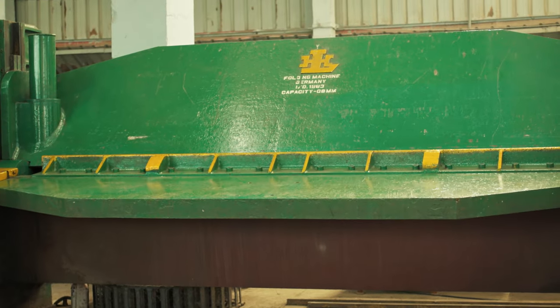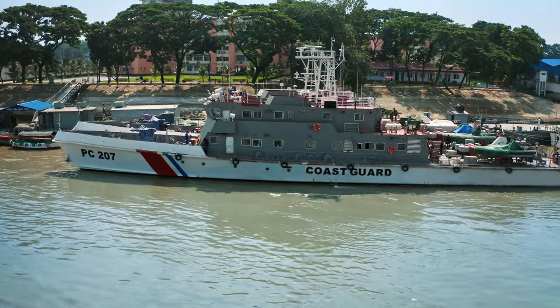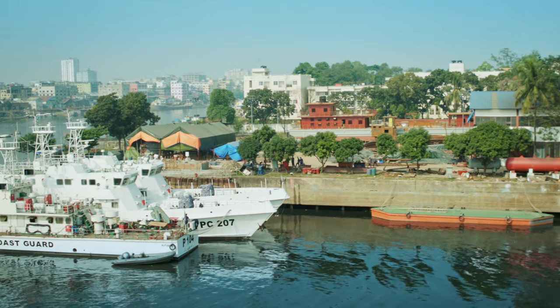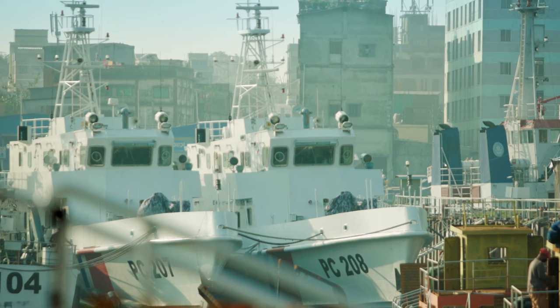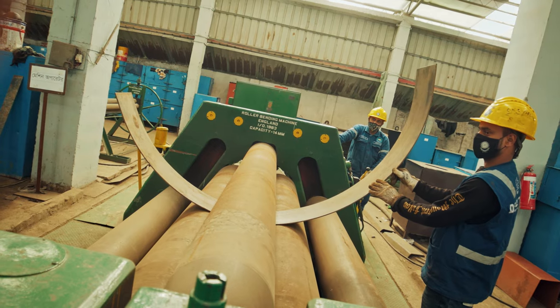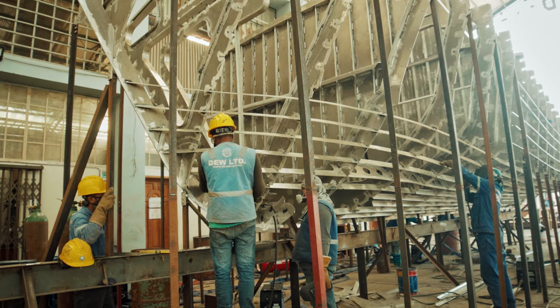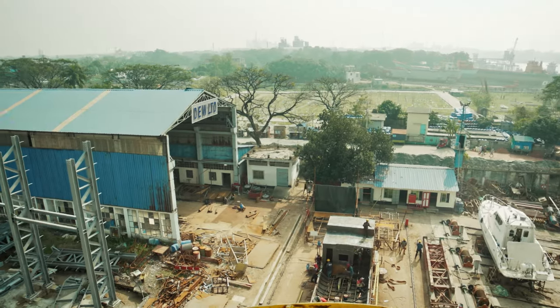Among them, recently DEW completed a remarkable project for the Bangladesh Coast Guard with two ships. One is APURBO BANGLA and another is JOY BANGLA. In June 2017, DEW started developing both the ships according to proper shipbuilding processes and compliances.